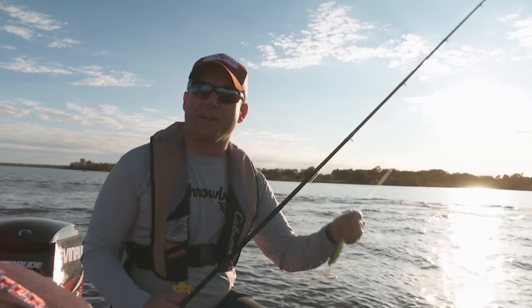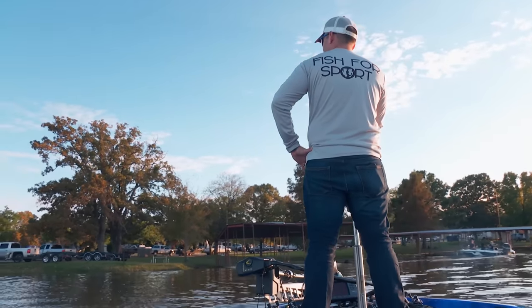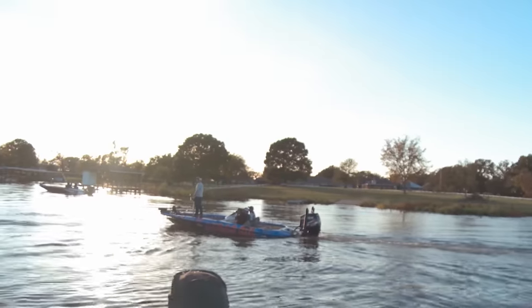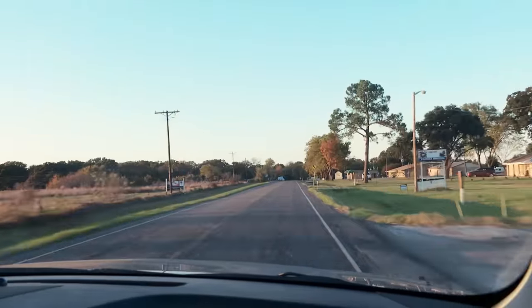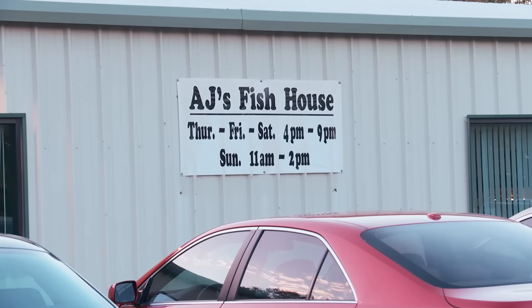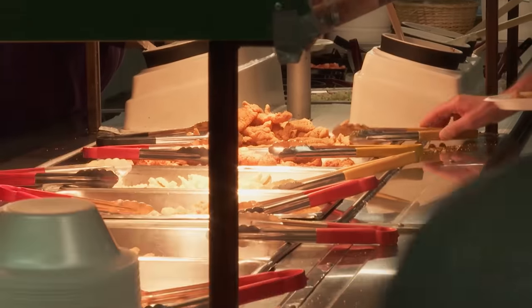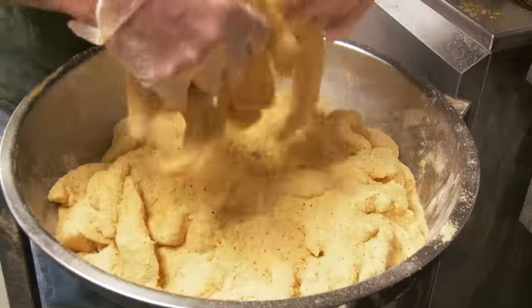Well, I didn't catch the big one on Lake Fork, but I gotta say, I definitely caught the bass fever out here. That's why people get hooked on fishing. I'm just gonna have to come back. The good news is that it doesn't matter if you catch 100 fish or no fish, because everybody catches dinner at AJ's Fish House. The golden brown fried variety of fish, which is perhaps my favorite species. And this is perhaps the best deep fried fisherman in all of East Texas.